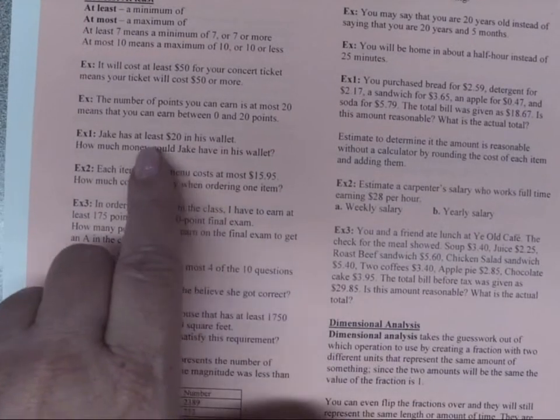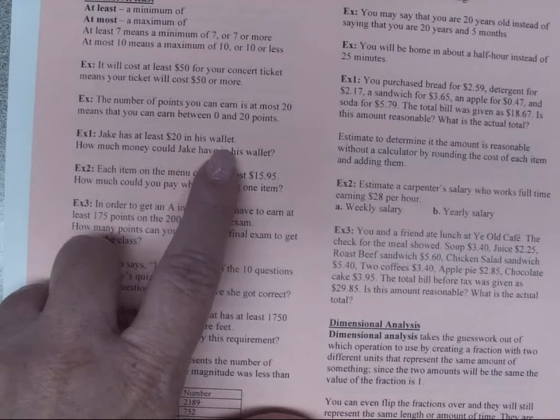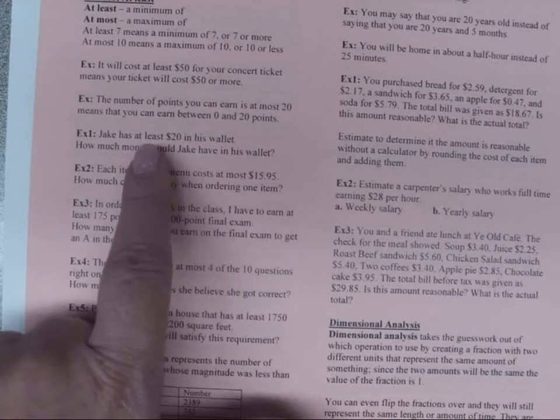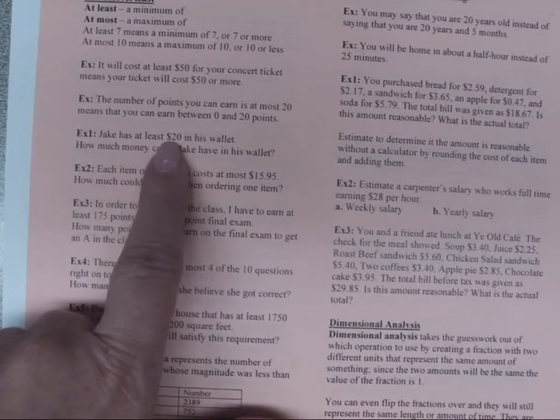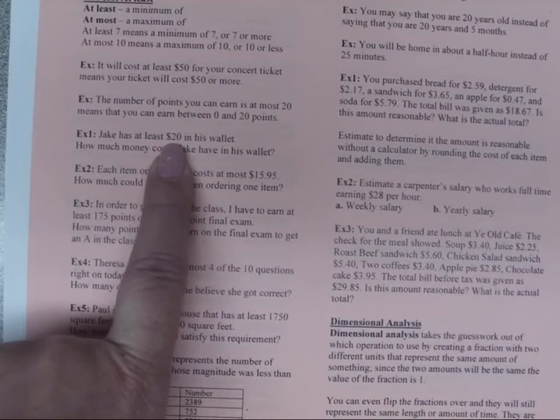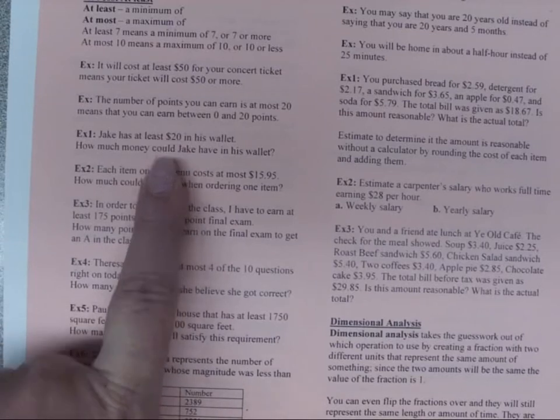So example 1, Jake has at least $20 in his wallet. How much money could Jake have in his wallet? If he has at least $20, that means he knows he's got like a $20 bill, but he thinks he has some other money in there. So he knows he has a 20, but he also knows he might have like a couple of ones. So at least $20 means he has $20 or more.